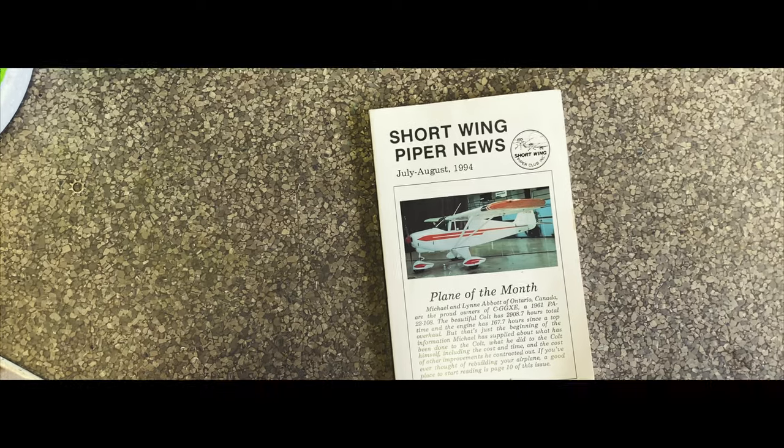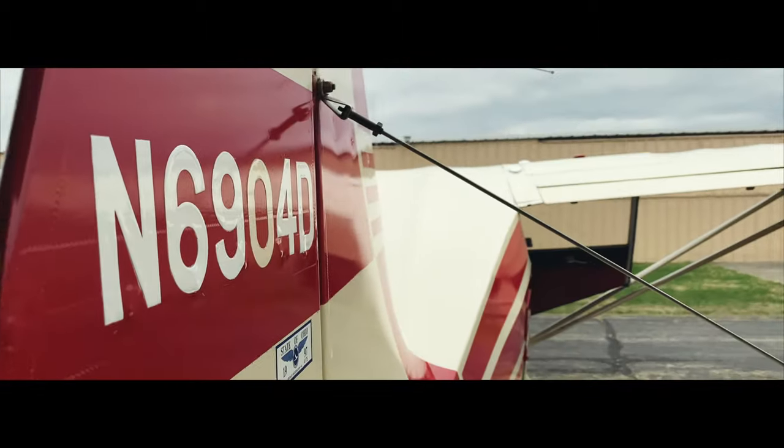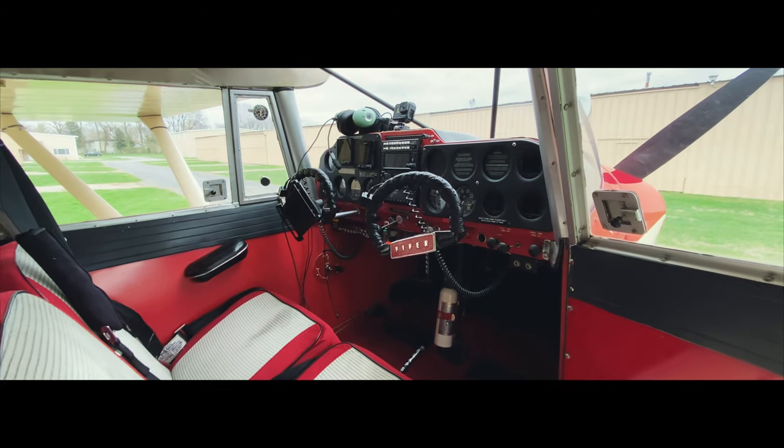In December of 2000, with 2,300 hours on it, Gary had the engine rebuilt, and he sent it back to Lycoming for a full rebuild. It currently has 600 hours on it since that rebuild. Gary and his mechanic took great care of it over the years.